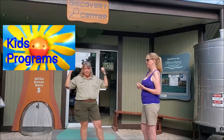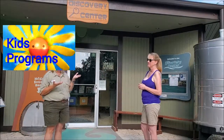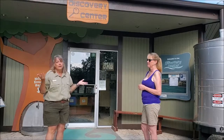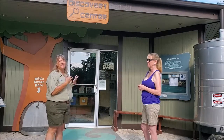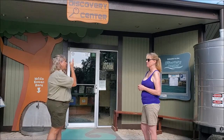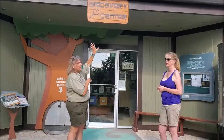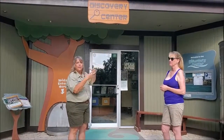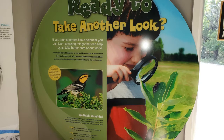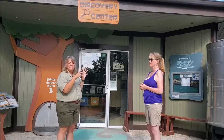Well, this is the place right here. This is our Discovery Center, and it is a very unique part of any state park in Texas. We are really one of a kind. This is a hands-on learning place for children to come and experience the park. So we have, not only do we teach conservation, we have our water catchment, and we have our solar panels, but we also want to embrace the specialness of the animals and the plants and everything that you will find here. So inside we have hands-on activities to do.